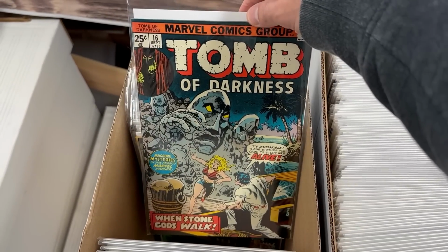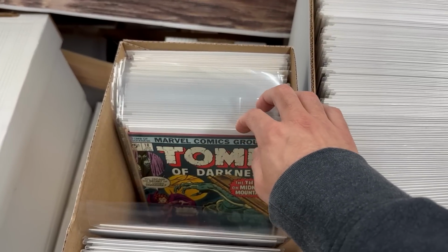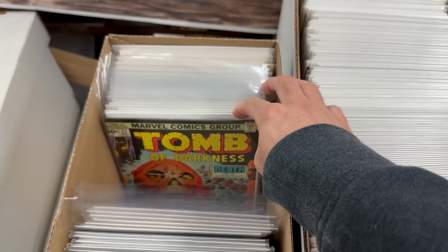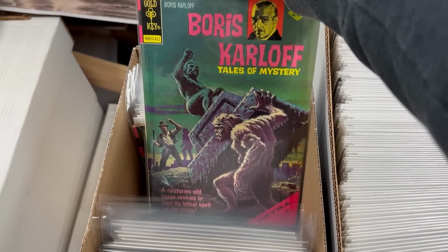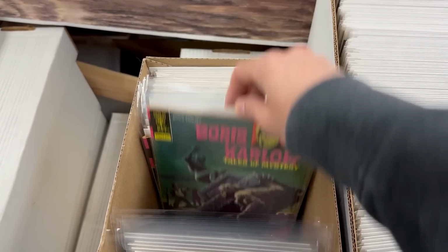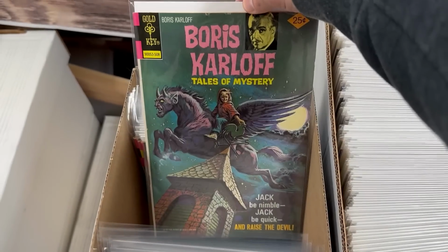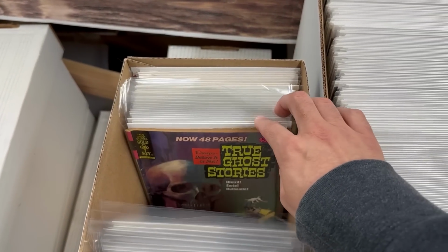Tomb of Darkness. One of the things I love about Whatnot is we have such an educated group over there that I usually don't even have to look up prices because people just know what stuff is actually worth, and we get at least close to it sometimes. There's definitely good deals going on over there as well. Some interesting gold key, horror mystery type covers.